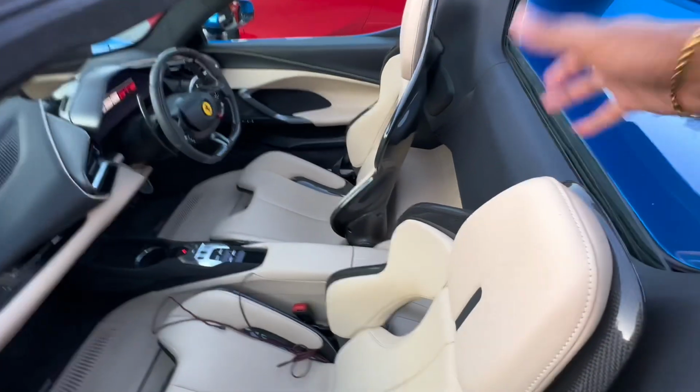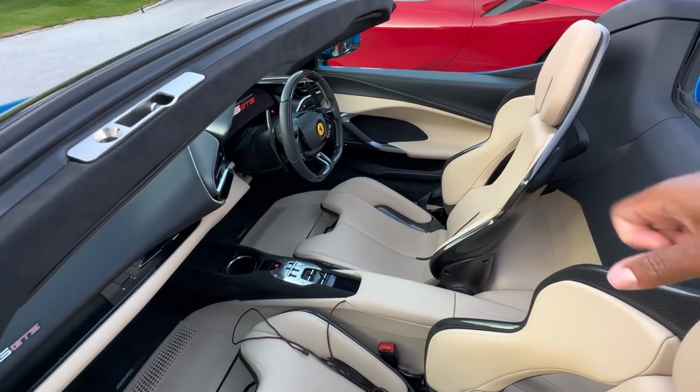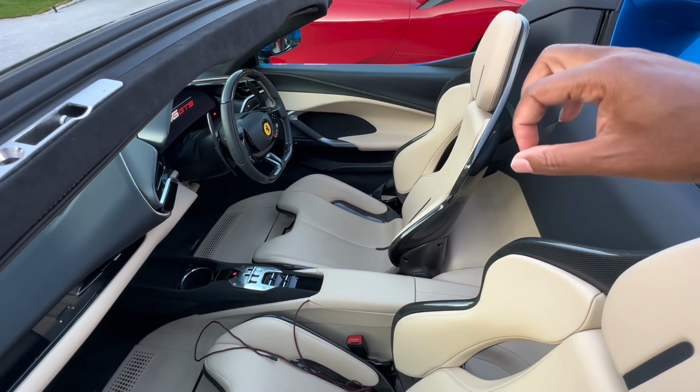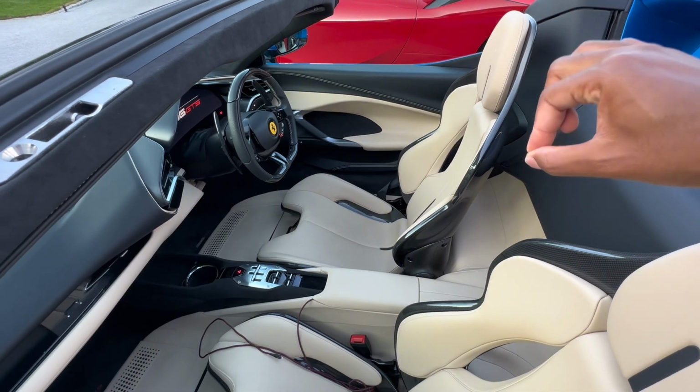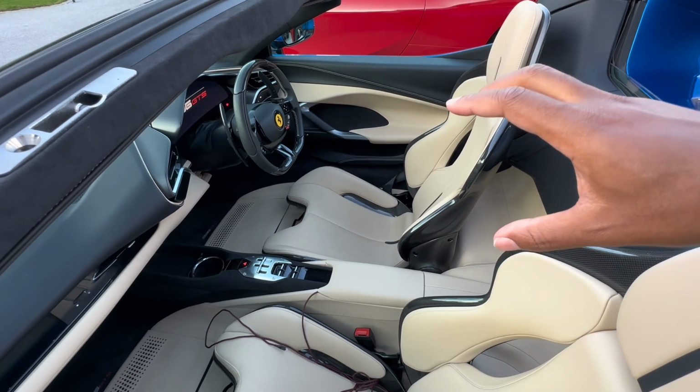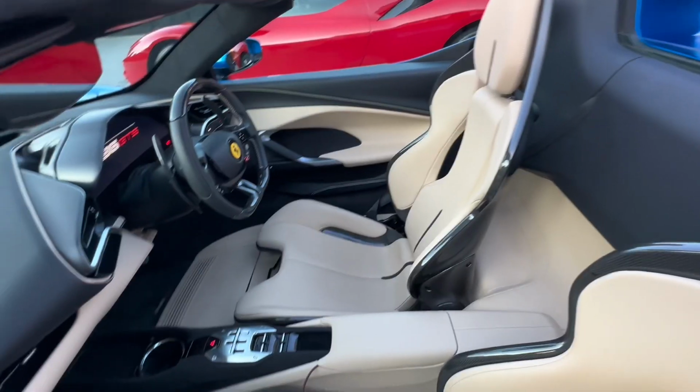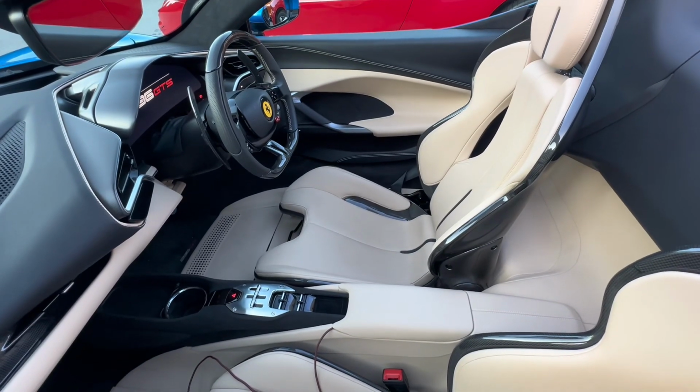I think these seats are the better looking seats, but comfort seats just make the car a lot more usable. I sat in these seats for about 2.5 hours yesterday. Although I wasn't in pain, it's not something I would want to do often. I think these look nice, but the comfort seats are the way to go. Yeah, I think it's time to get it out on the road and take it for a little test drive.